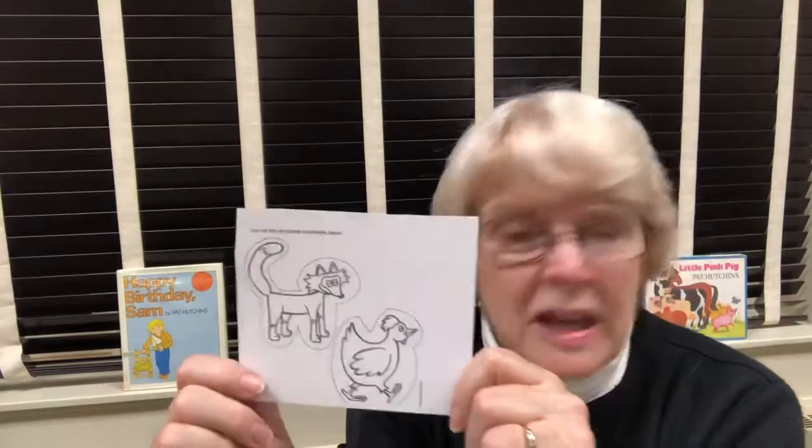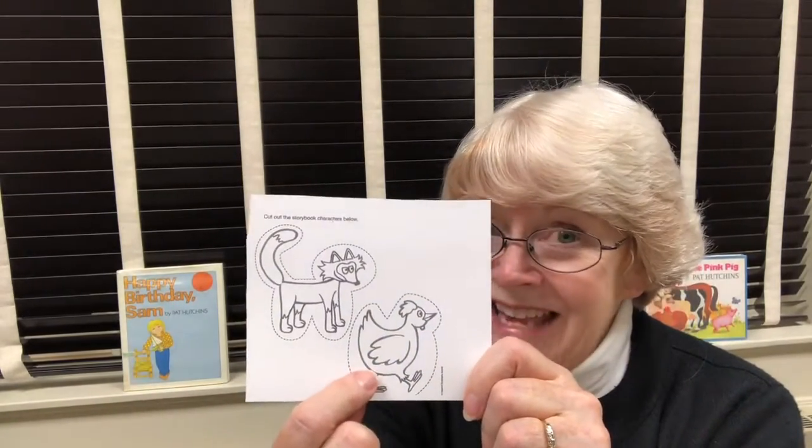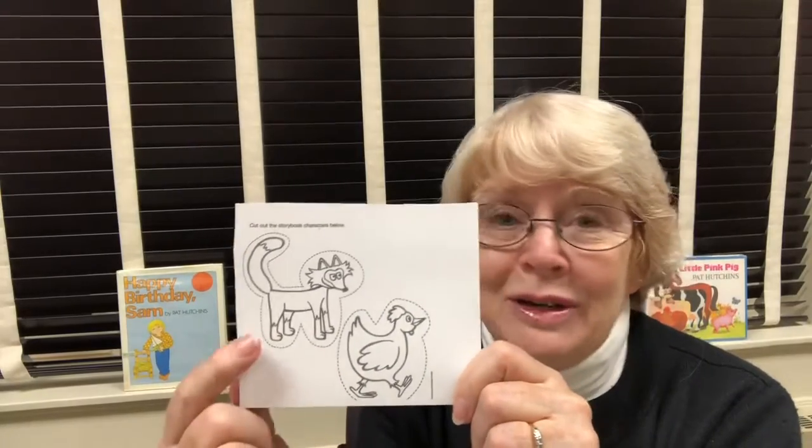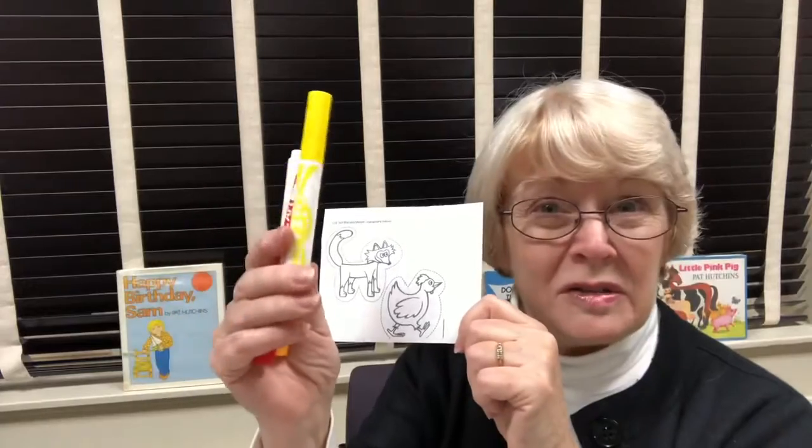So what I'm inviting you to do is sometime, not right now maybe, but later on, you can color in your hen and make it look like Rosie. You can color your fox. So you may want to have some markers at home.